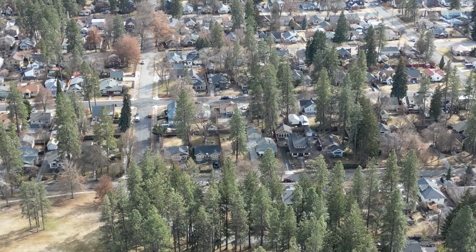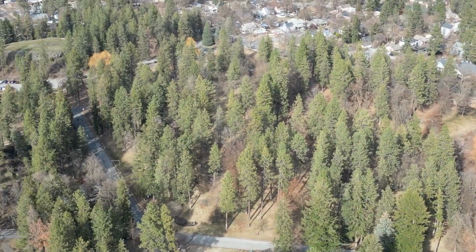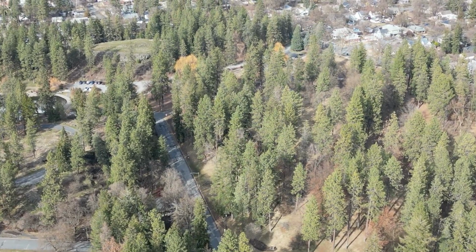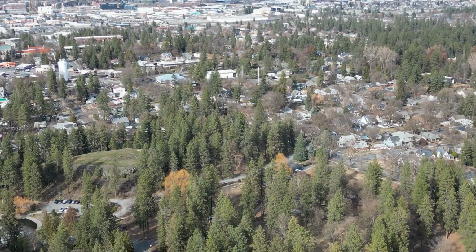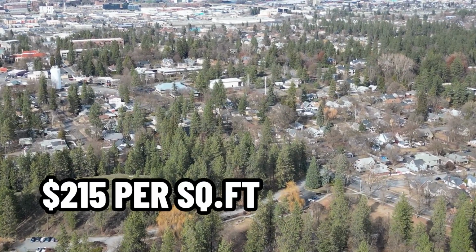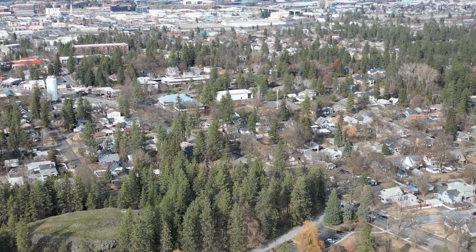Now, not everything is flying off the market. The South Hill is a mixed area of older homes and newer homes. And some of those older big homes that need a lot of renovations are probably going to be sitting longer if they're not matching up to some of the improved newer homes around them. The average price per square foot on the South Hill is coming in right around $215 per square foot, which is a little bit higher than maybe some of the areas in Spokane or some of the other suburbs around.